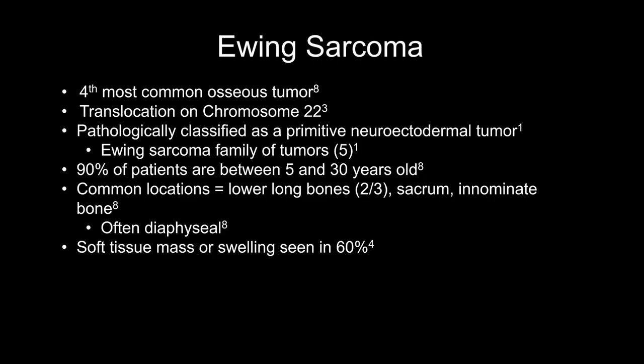Some quick facts about Ewing sarcoma. It's the fourth most common osseous tumor, and the translocation is on chromosome 22. It's part of the Ewing sarcoma family of tumors, which comprises 5 lesions and is pathologically classified as a neuroectodermal tumor. 90% of patients are between the ages of 5 and 30 years old, with the lower long bone, sacrum, and innominate bones being the most common location. It is most often located in the diaphyseal portion of the bone. 60% of patients report a soft tissue mass or adjacent swelling, which was noted in our case.